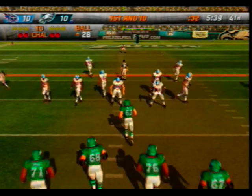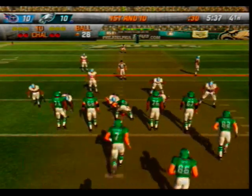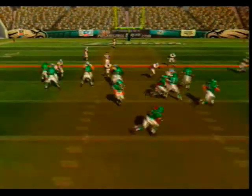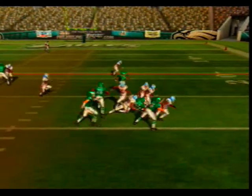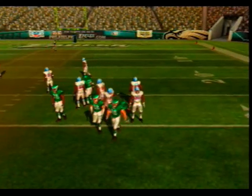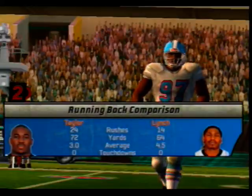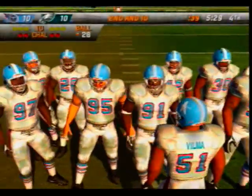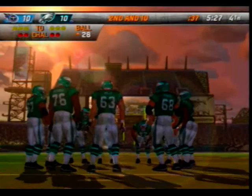First and 10. Ball on the 28-yard line. Let's go. The Titans with a four-man front. Pass play to the right. Julius Peppers got in there in front of the tackle. The defense came up and stopped him right in his tracks. That's just the kind of thing that the defensive coordinator loves to see.